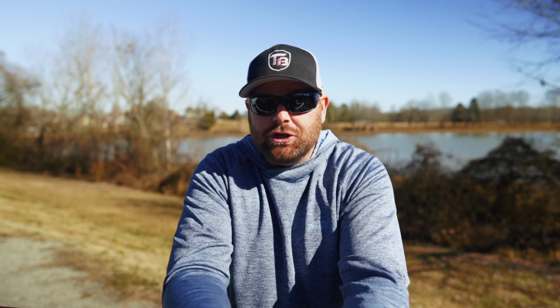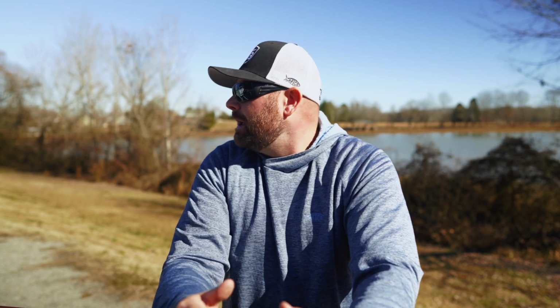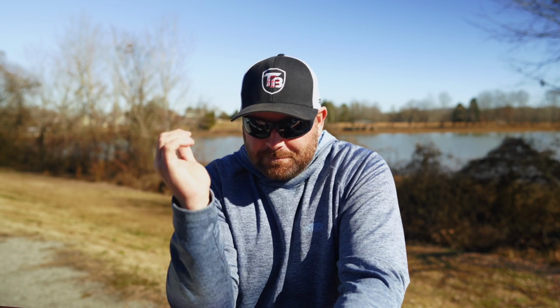Speed kills. If you're going to be fishing these fisheries and you're going reaction, I can't emphasize enough, go fast. You don't want to give these fish a lot of time to inspect your bait, right? They know what's up. If they have a ton of time to inspect your crankbait or your swim bait, you're not going to get as many bites as if you didn't give them those opportunities.